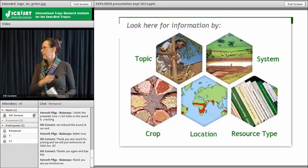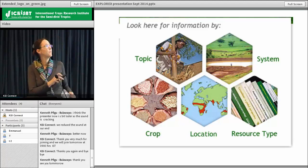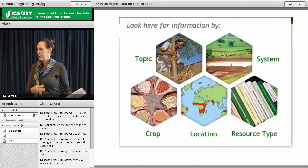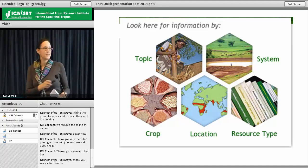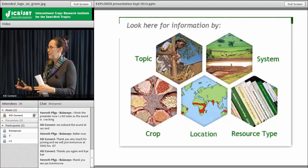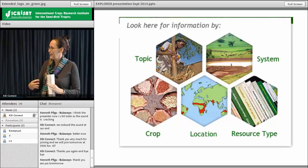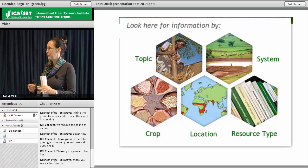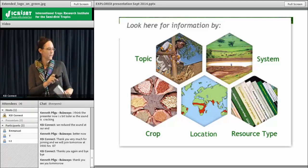One is by topics, it might be climate change, nutrition, ICT, and so on. Another is by crop, so people come looking for chickpea or pigeon pea or millet, etc. Another is by location, because we're working internationally. Some, say a donor, may be interested in what's happening in East Africa, so they just want to come in looking at East Africa. They might find information on pigeon pea and on climate change and so forth, but the way they're thinking about it is by a geographic location.